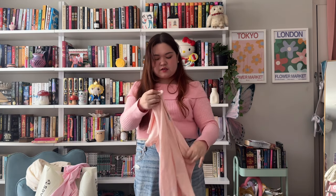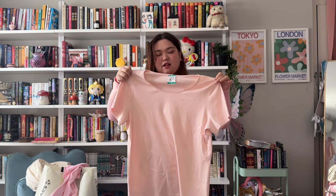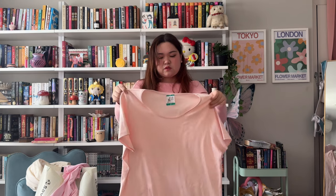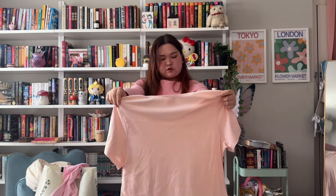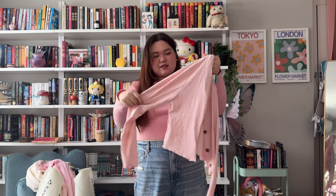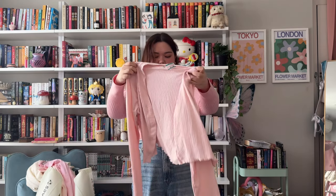And then I also got this one, which is a little bit more pastel. And honestly, I just like the color. I might do a decal or something on the front. We'll see. Maybe I'll just add more bows. But yeah, I just thought that was really cute. Lastly, I got this little pink cropped sweater.